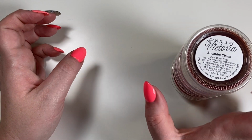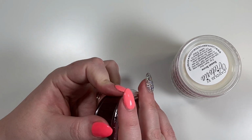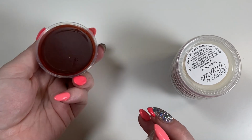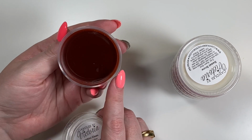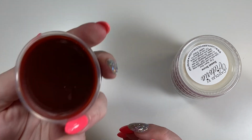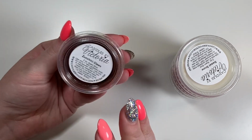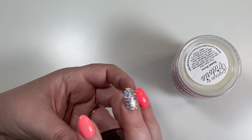So then we have zucchini claws, which is her zucchini bread scent and her bear claws. It's just fantastic. This one is a little more spicy because of the bear claws, so it's got that caramely richness to it, but I definitely recommend anything with zucchini bread in it.